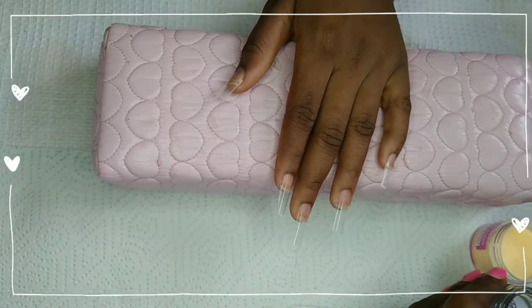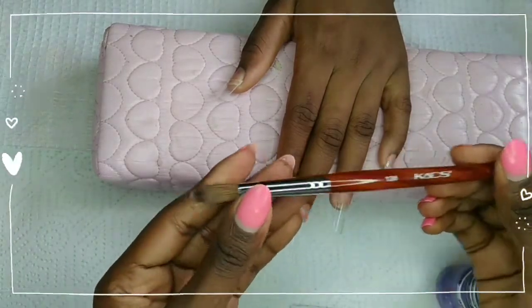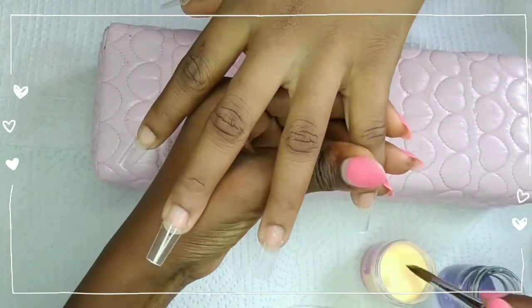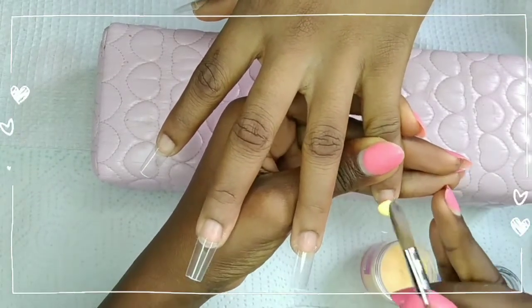Okay, so I'm based in Nigeria, Lagos to be precise. Sorry, but I'm currently in Kwara State in Lorry. I still do nails here in Kwara State. I'm in school and I still do nails.